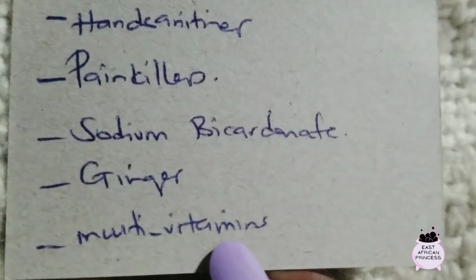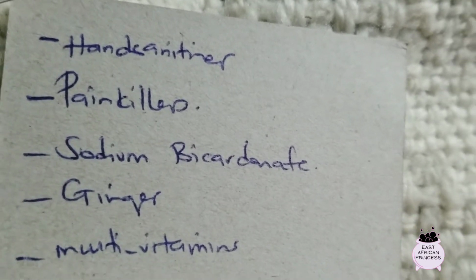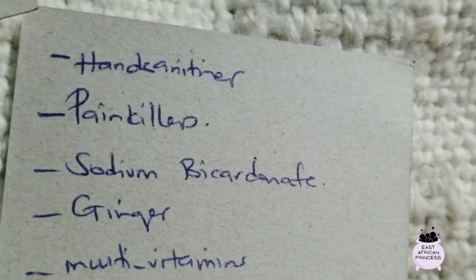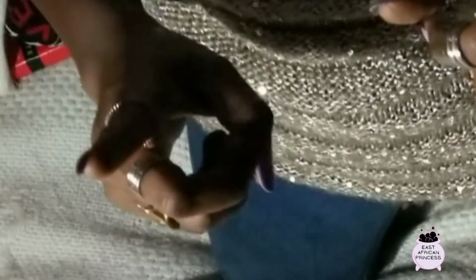Ginger or even mild vitamins. I don't really take a lot of mild vitamins at all. I think it's been like about 8 years since I last took them, but I love to use ginger as my antioxidant, so I love to carry ginger and tea leaves myself, so I have my own tea.